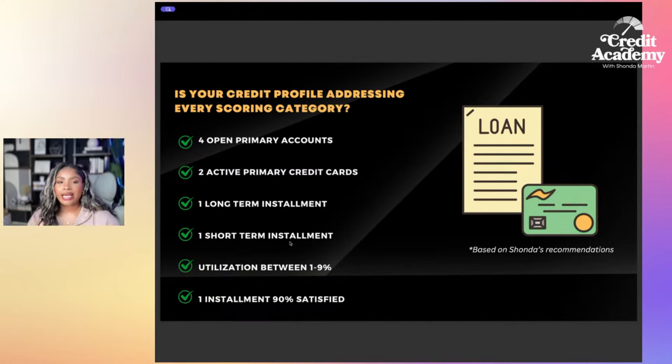And then the last item that I would recommend, and this is just a bonus, honestly, is for the people who want to accelerate their rebuilding process. If you have a short-term installment, or any installment, paying off 90% of it and leaving the remaining 10% to play out according to the long term is going to give you a little bit more boost in your credit profile as you are building. The last one is optional.